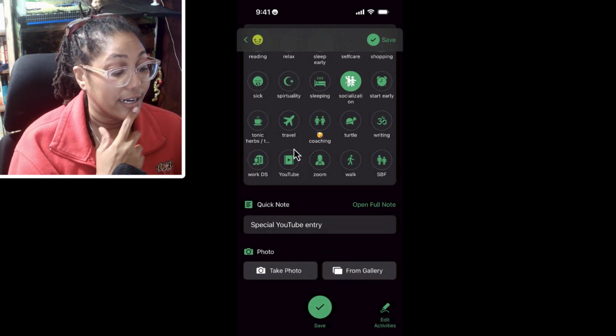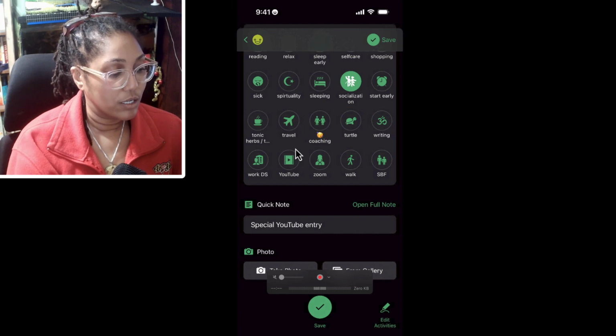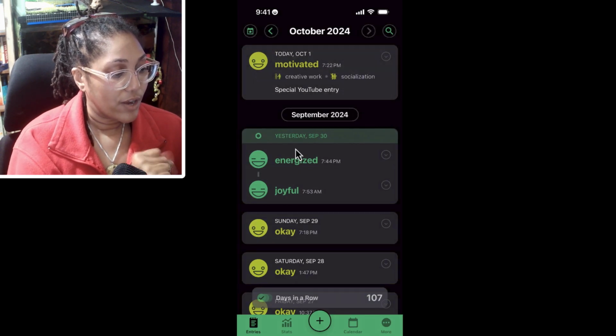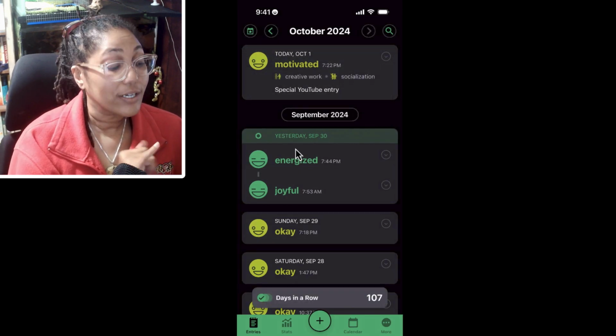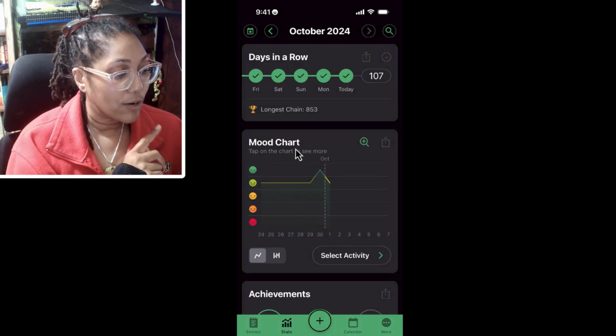And actually they added that a couple years ago, that you can add photos, but like I said, I don't do that because I use Day One. So there we go. I've logged into October. You see it, I'm at 107 days. So my whole point of going backwards was, oh, there we go.